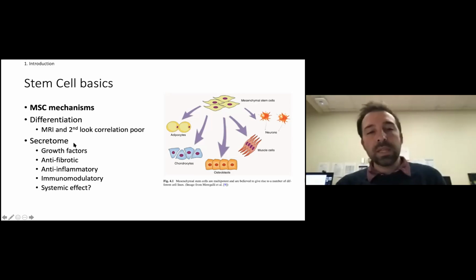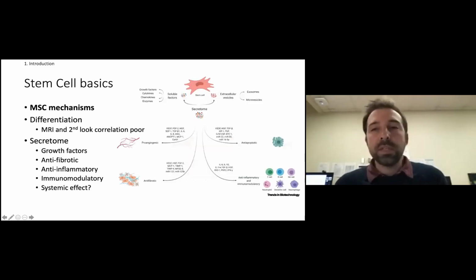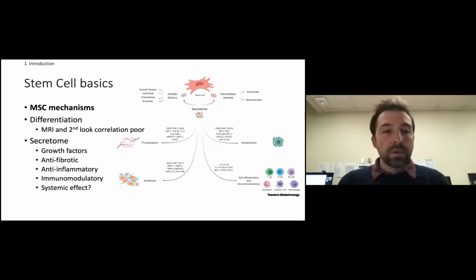So it's only in the last couple of years that they've come out with the hypothesis of another mechanism of action, which is via this secretome. The fact that these cells can secrete a whole bunch of biological substances, growth factors, antifibrotic, anti-inflammatory substances, and maybe these are the ones that are actually causing some of the clinical and functional benefits we do see in some patients. So just to keep in mind.